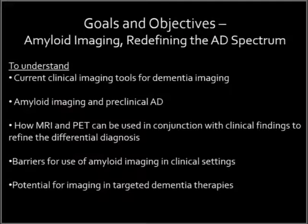And in particular, I'm going to be the first talk in this series, and I'm really going to focus on some of our foundations of where we are with imaging biomarkers, particularly in Alzheimer's disease, how we've come to this point, and what we might be looking at in the future. And so we're going to focus on what are the currently available clinical tools for dementia imaging. What's this concept of preclinical imaging?